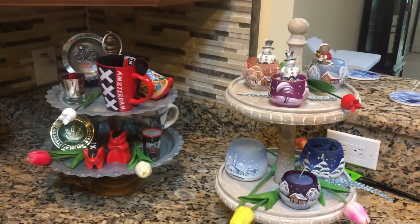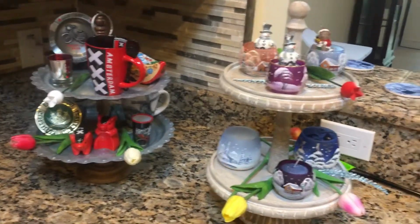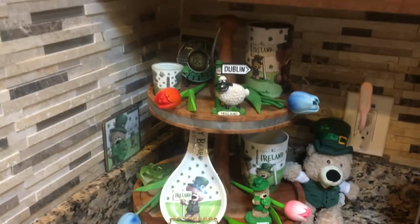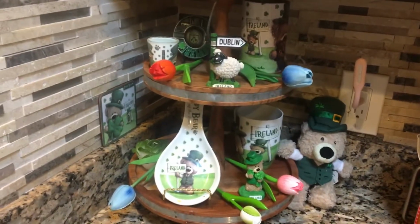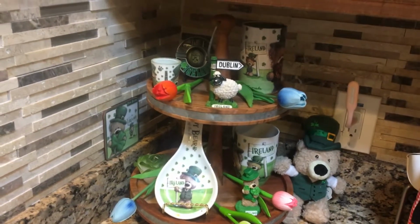A couple other things that my wife's really good at is all these trinket stuff. You can see stuff that comes from Amsterdam, and then some little Christmas ornaments, which I think are cool. And she also did the same thing here for Ireland. An Ireland teddy bear, and looks like a spoon holder and a cup, and pretty cool stuff.